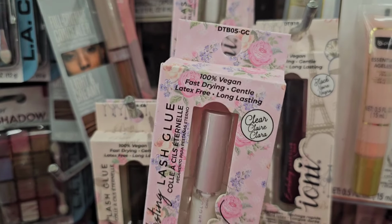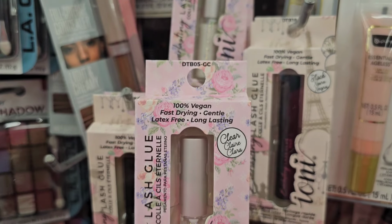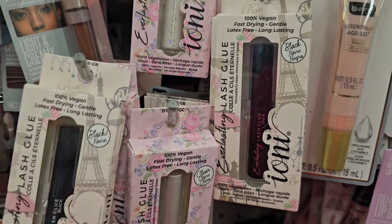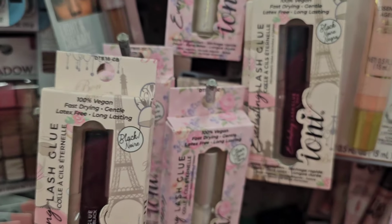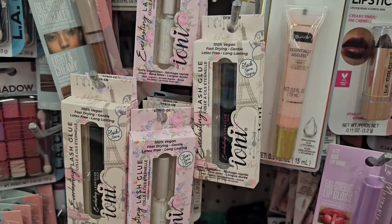And then they also got this one here, which is Clear Everlasting Lash Glue. The packaging is rosy and beautiful, really rosy and beautiful. So these are what they have here. This one has the Eiffel Tower, which is very nice.